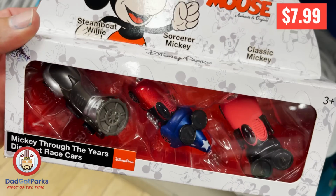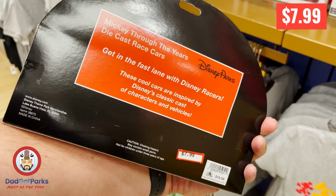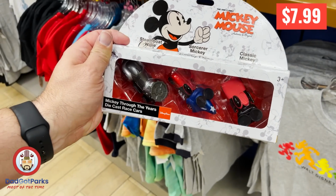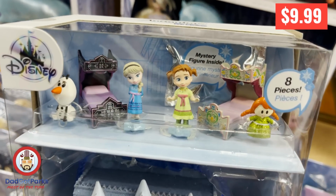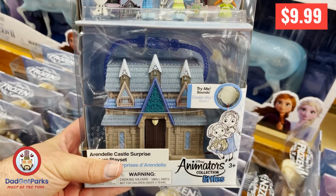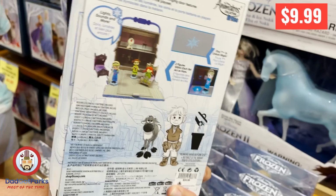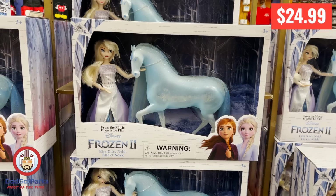These are some pretty cool die-cast cars. I've showed these before. I'm a car guy. I like cars. I like Mickey. So the Mickey cars are pretty cool. The kiddo actually has this set, and she loves it. We got this at the Disney store a long time ago. We did not pay $9.99 for it. We paid a lot more than $9.99 for it.